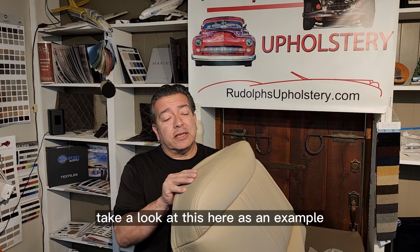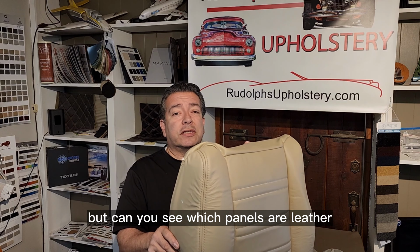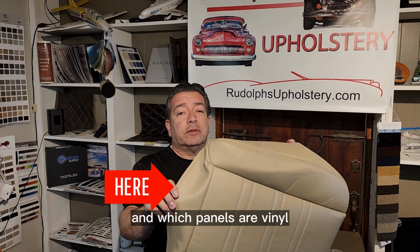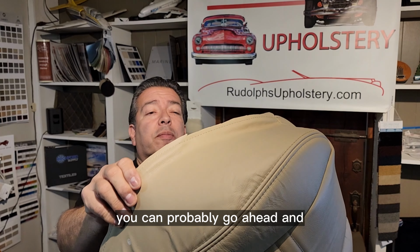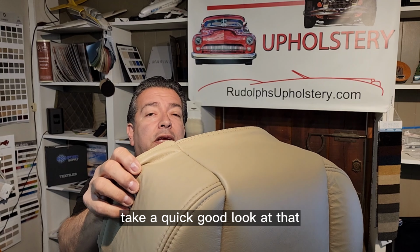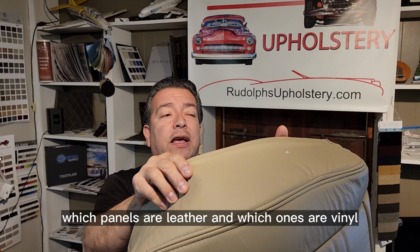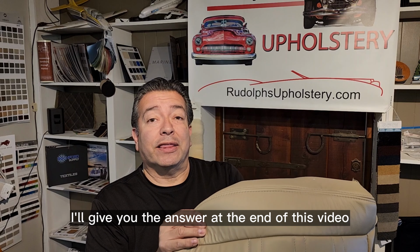Take a look at this here as an example. This is a leather seat cover here, but can you see which panels are leather and which panels are vinyl? Take a guess. You could probably go ahead and give me your answer there in the comments. Take a quick, good look at that. Which panels are leather and which ones are vinyl? I'll give you the answer at the end of this video.